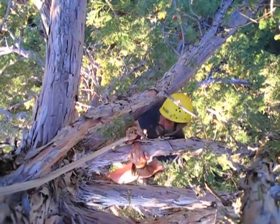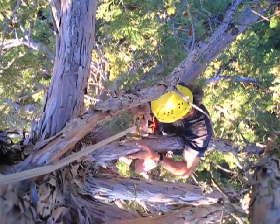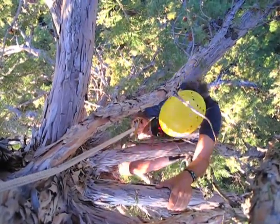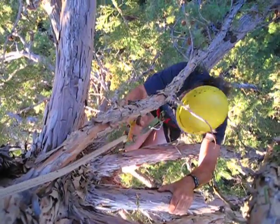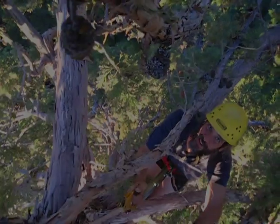Mark is making his last little moves up here to the canopy. You can see his helmet down there. We are setting our lines as high as we can tonight and hopefully returning in the morning. And our objective is to collect all these seed cones.